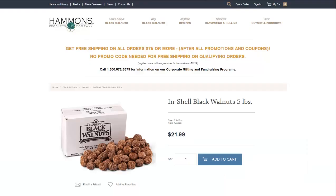Or you could try and sell them yourself. This company is selling a 5-pound box for $22. They're paying a very low price for it to the farmer. The farmer, or the forager rather, is only getting about 2 to 4% of the profit. It's still a little bit better than many other food products out there.